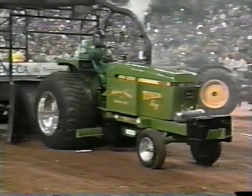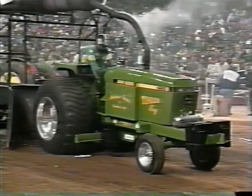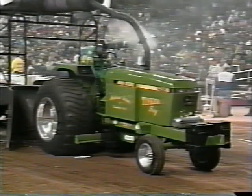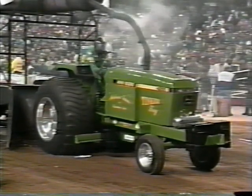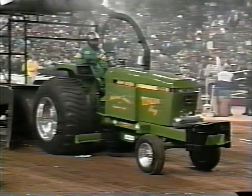Good run, just too light on the nose. And you saw when he left the starting line, he knew he was in trouble. I'll tell you, it leveled out a little bit, but not like he would have liked it to. Let's give him a nice round of applause. How about it, folks? Don Masterson. 210.99 for Don Masterson and the Tinker Toy.